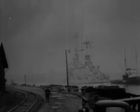Her task completed, the Schleswig-Holstein moved out into the Gulf of Danzig to continue bombarding other shore defenses at Oxhoft and Hela and Heisternest, where she was joined by her sister ship, the Schlesien.